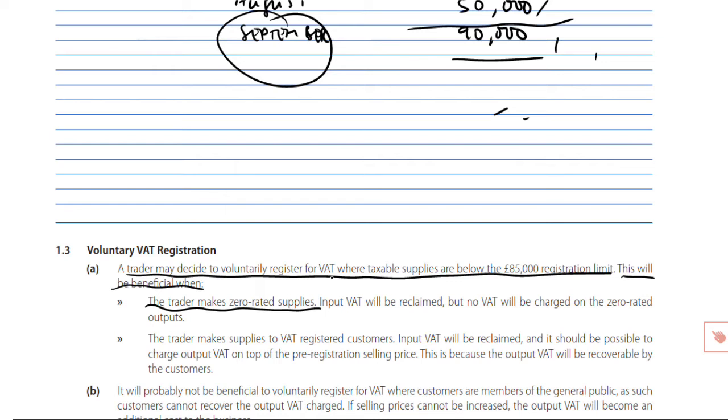But by registering for VAT, input VAT will now be able to be reclaimed. But no VAT will be charged on the zero-rated outputs. So it doesn't change your sales prices. It won't affect your profitability from a sales revenue point of view. But now, input VAT, if you register for VAT, will be reclaimed. You'll get back 21/20ths of the current costs that you are incurring, therefore reducing your costs, reducing your expenses, and thereby increasing the profit. This, therefore, would be a very good idea, to register for VAT, even though you don't have to.